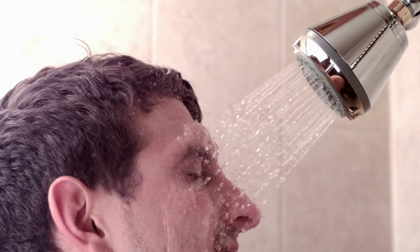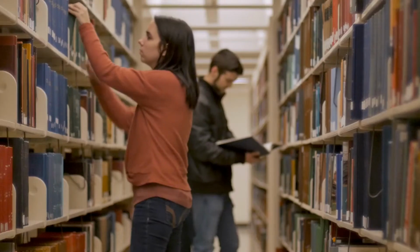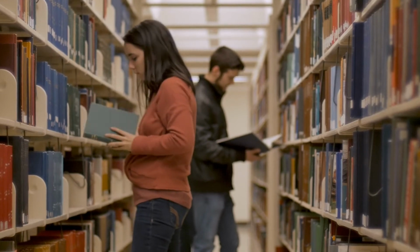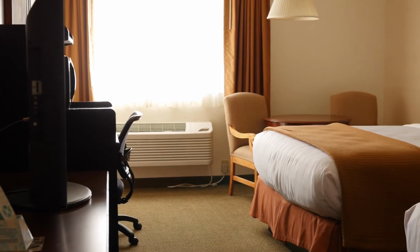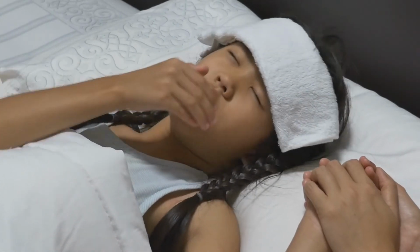Take a cool shower. Wear loose clothing. If your home isn't well air-conditioned, consider spending time in the library, an air-conditioned mall, or other cool public places during hot seasons. Try to relax as much as possible, placing a wet cloth on the forehead.